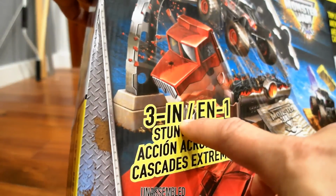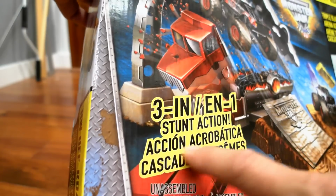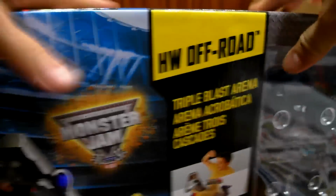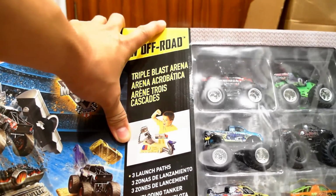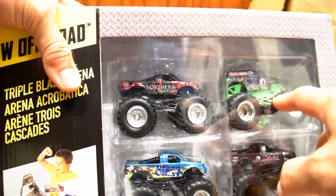So let's check out the box first. Okay, it says 3-in-1. All right, stunt action, and that's in different, I think in Spanish and in French. Unassembled. It is the Monster Jam series. Triple blast arena. 3 launch paths. 1 exploding tanker. This thing's pretty cool. And look at the cars, the Monster Jams that we have in here.